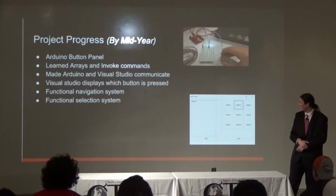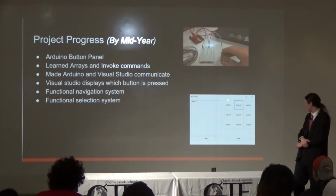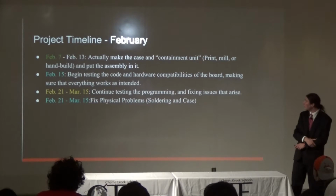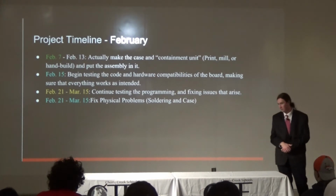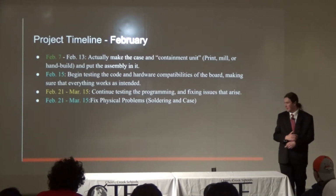And if it's not, I can see what it's reading to try to rewire it or rewrite the code how I need to. And then I had a functional navigation and selection system, which you can see in the navigation, like I said, I press right, read 6, it moves right. And the selection system at that point had worked. So for February, I had to actually make the case and the containment unit, which is printing it, milling, handling, those should be highlighted in red, but that was an oversight on my end, because I didn't end up doing that, I just printed it and it worked.